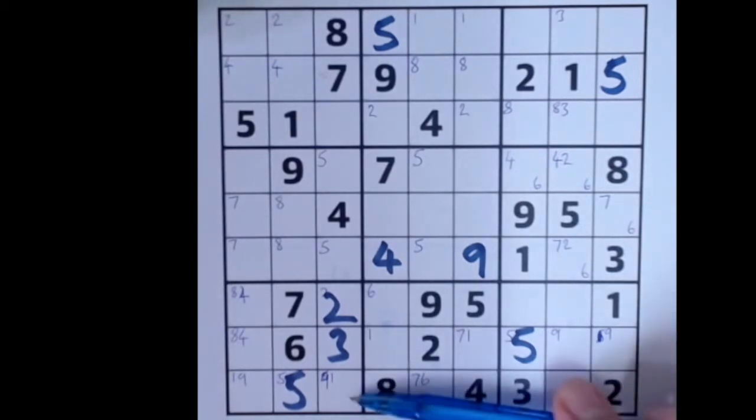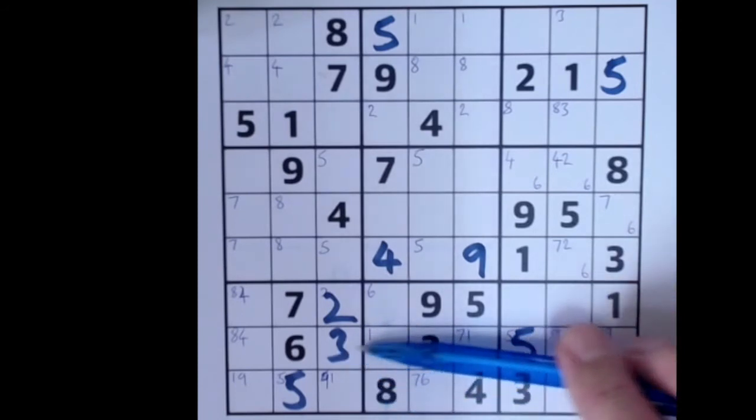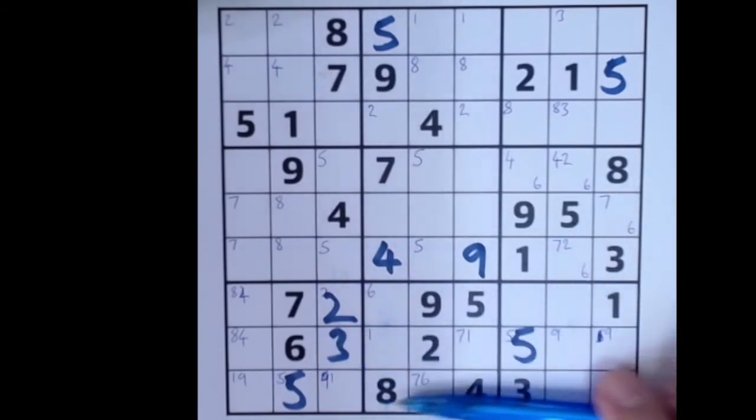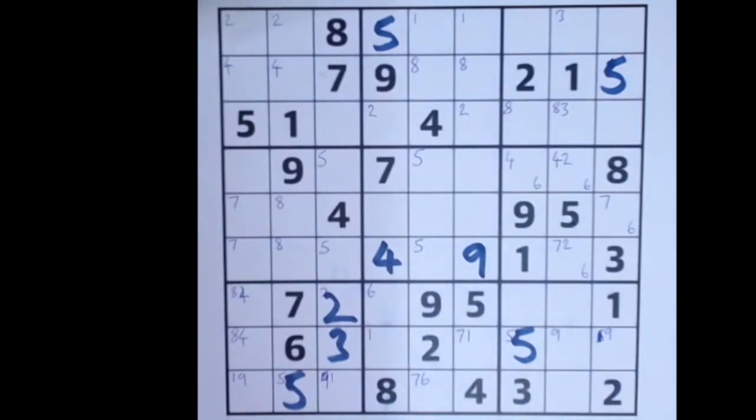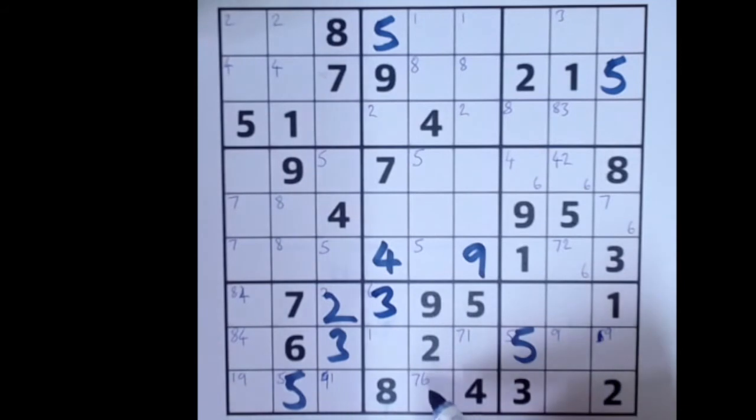Okay. 3s go across this row here, and 3s go across this row here. So blocking here, blocking here. That has to be a 3. And since I'd written 6 as a pair before, it can't be 6, so the 6 has to go here now. Now I'm crossing out the 7, so 7 goes here, and that has to be a 1.